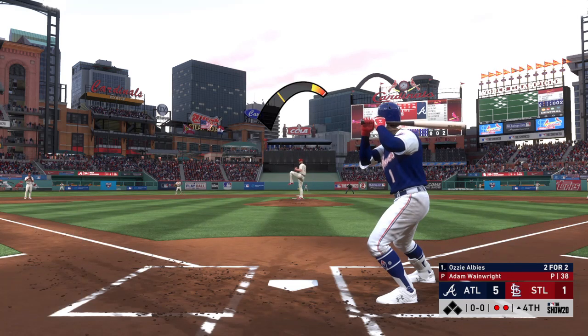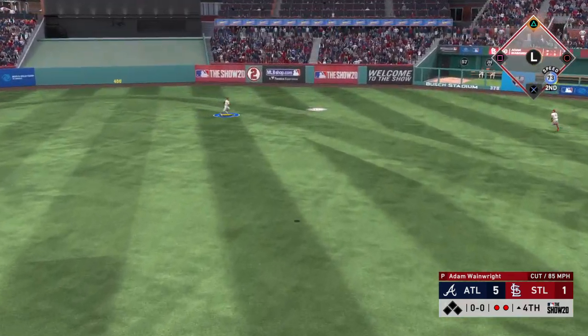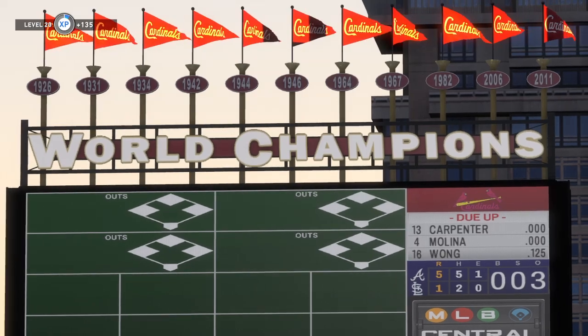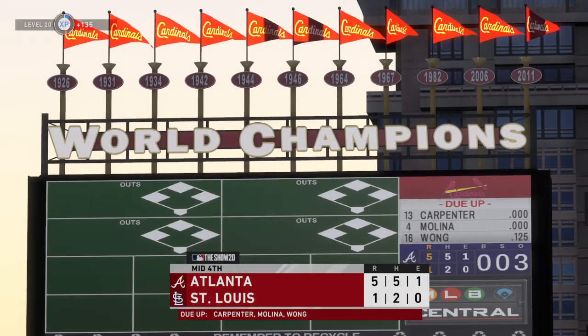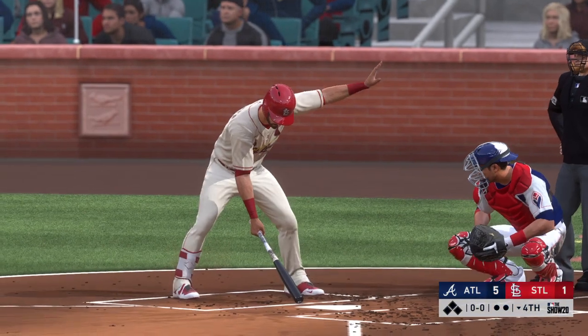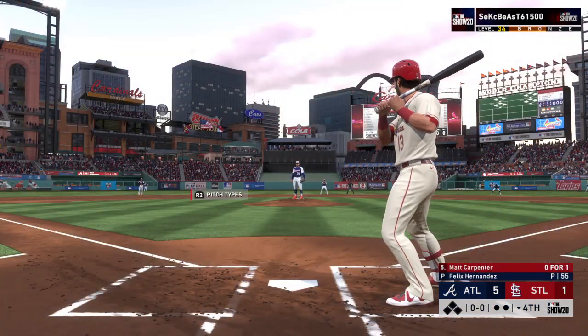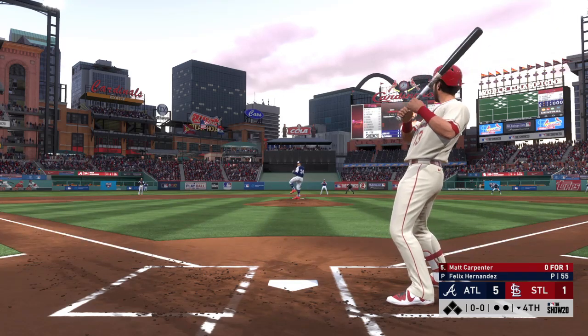First pitch of the at-bat. Pulled toward right center field. Center fielder giving chase. He gets there to make the play, and that ends the inning. Here's Matt Carpenter. He's 0 for 1 thus far. St. Louis, the third baseman, Matt Carpenter. First pitch coming. Here it is.